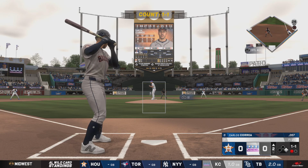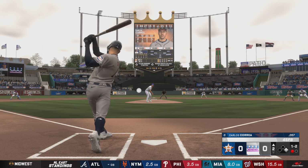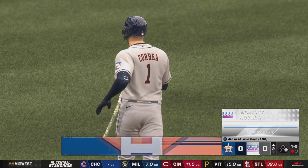One out, man at first. And here comes Carlos Correa. Here's a 1-1. Swing and a miss. He was late. Strike two.